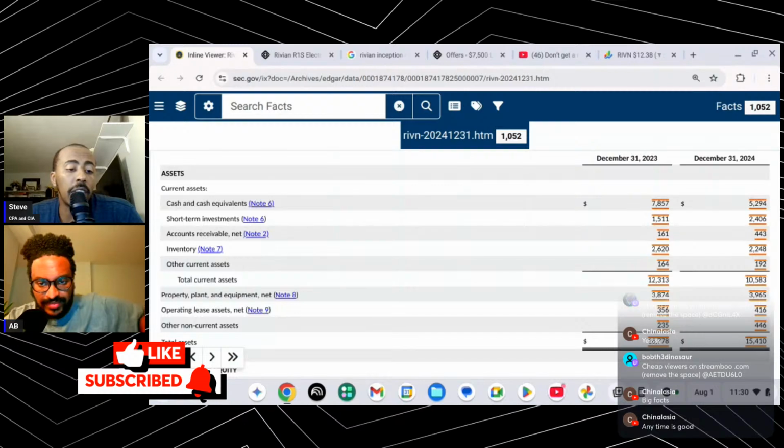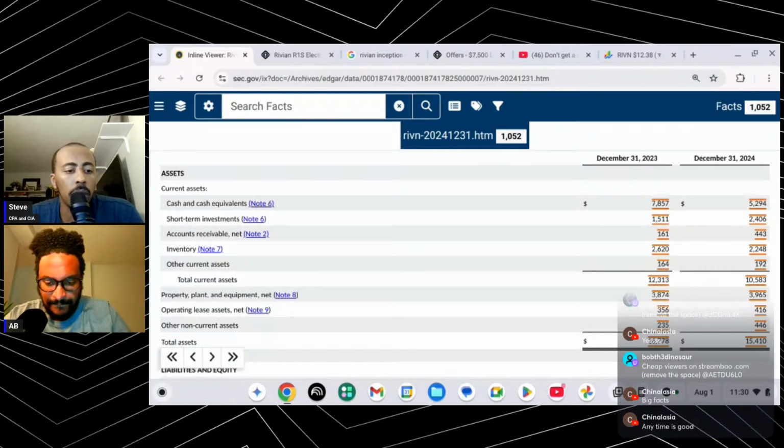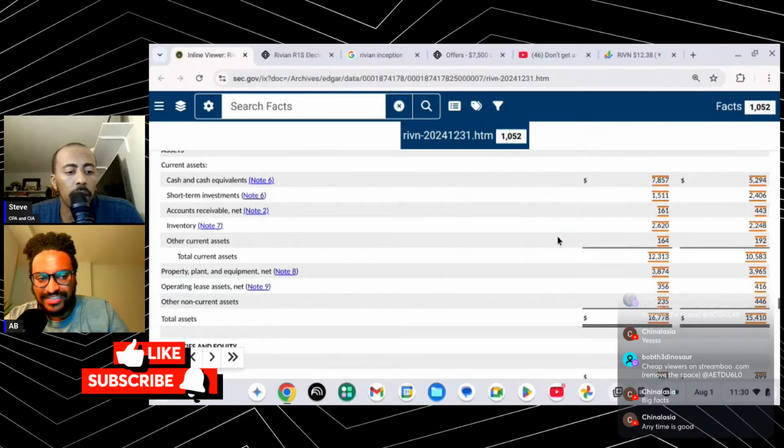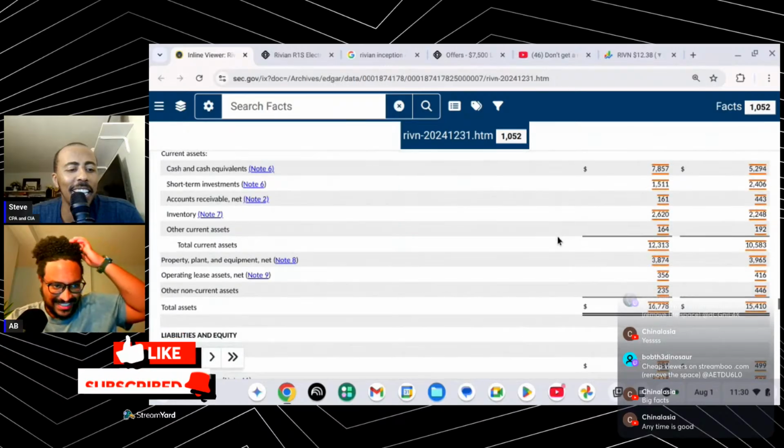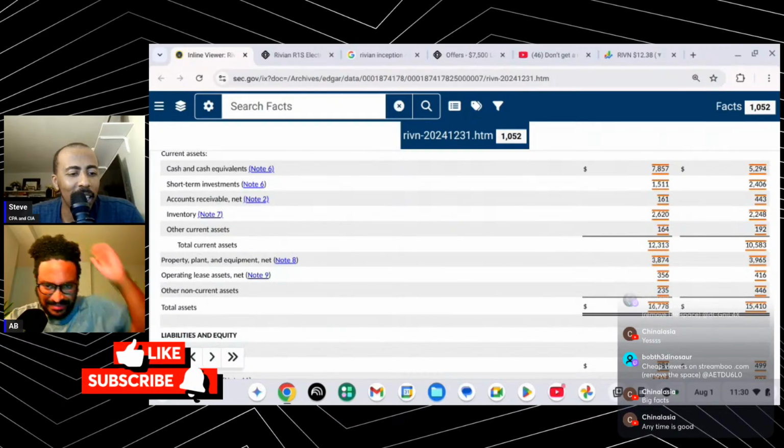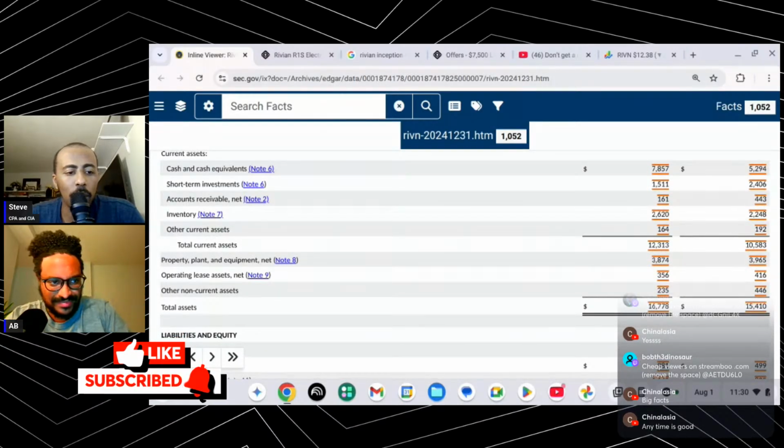Yeah, maybe this is the growing pains of running a company. They don't have JIT yet. They need JIT from Toyota. They don't have the Kaizen and everything. Property, plant and equipment, 3.9, operating lease.